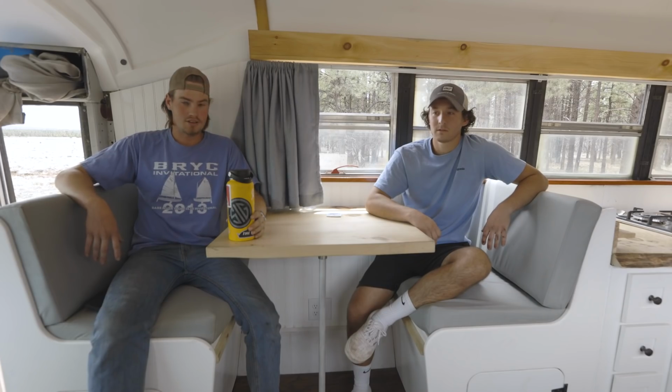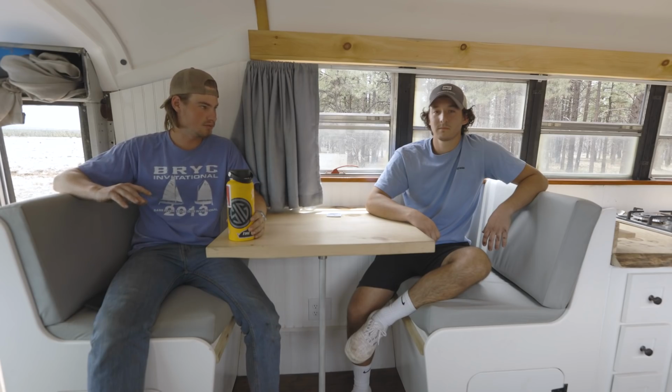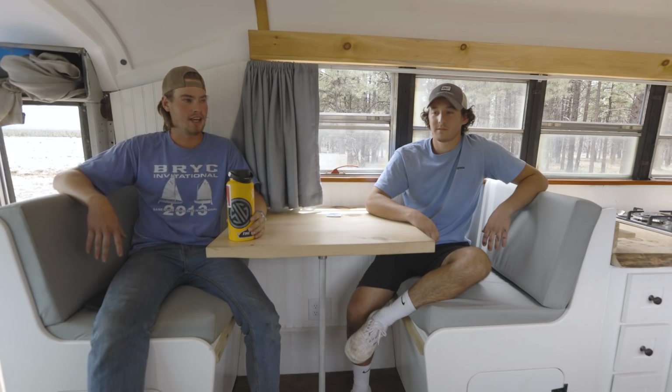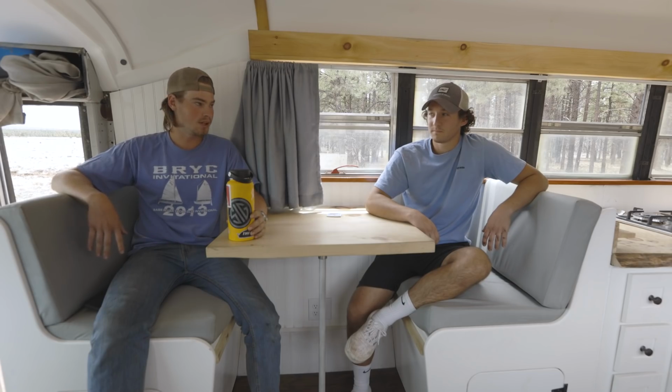So as two broke college students, a big sticking point for this bus was our price. We set an initial budget of $10,000, and that was for getting the bus as well as getting all the materials and everything to build it to what it is today. I think we went just barely over budget, but for the most part, that was also due to the fact that we had a lot of friends and family helping. I have an uncle who's a plumber, his dad's an electrician, so we definitely got a lot of cheap help from other professionals in our families.